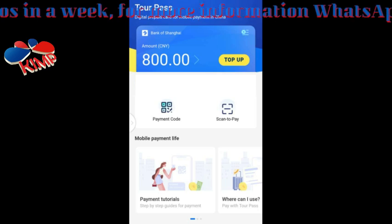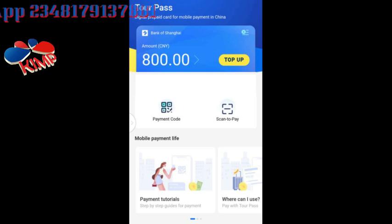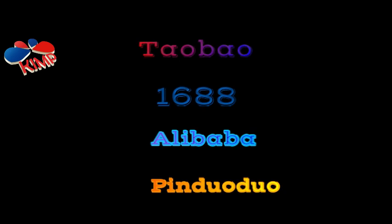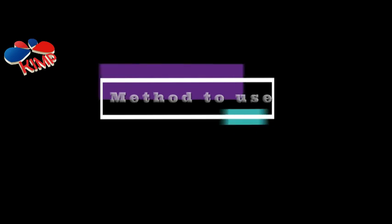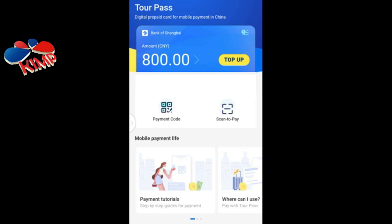So now this is what you need to know. Please, if you are applying this method, always know that you will not be able to transfer this money outside Chinese websites. That is what I mean. Once you buy RMB using this method, know that you can only pay on Pinduoduo, 1688, Taobao, Alibaba, and the rest of them. The method you are going to apply is to add your product to cart, check out, and then make payment. But if you want to transfer this money to another Alipay account, it is not going to work. It doesn't work that way. So these are the things you really need to know. So go ahead and enjoy your cheap RMB.